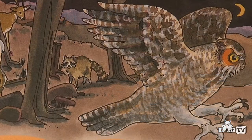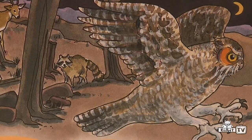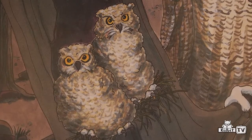Their eyes point directly forward, but unlike human eyes, they don't rotate. A very flexible neck compensates for this. A quick 270-degree swirl, and the owl can see what's going on behind its back. With their call, whoo, whoo, whoo, hoo, hoo, they're often referred to as hoot owls.